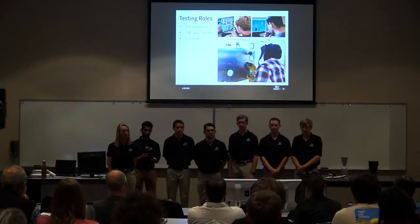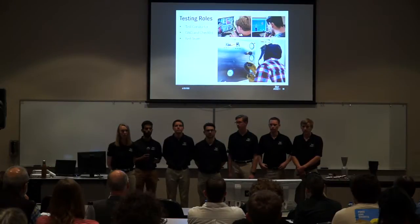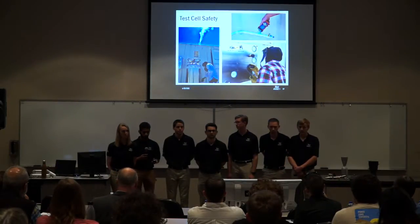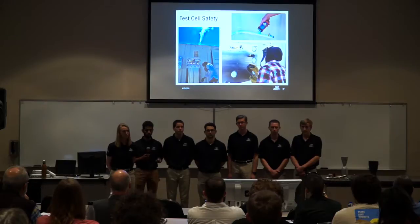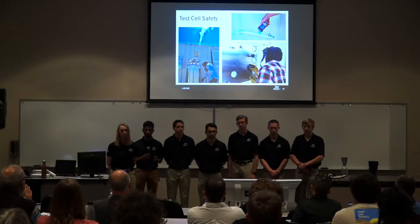Then we have Red Team. Red Team is a team of two people who are the closest to danger all the time, or they are the people who are dealing with the tanks and pressurizing and filling LOX and fuel into the system. Safety has been one of our main priorities during the whole time, personnel and equipment as well. As you can see, when it comes to handling cryogenics, Red Team is required to have proper clothes and cryogenic gloves.